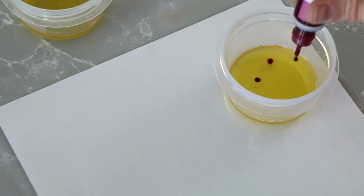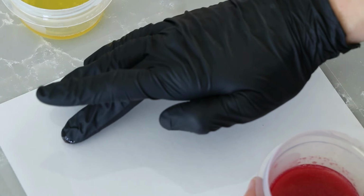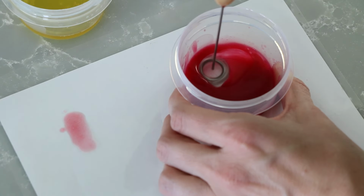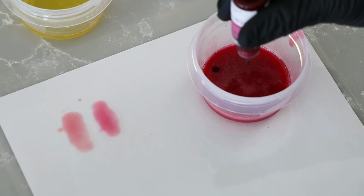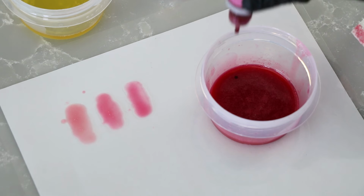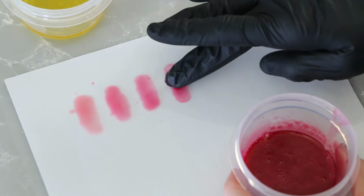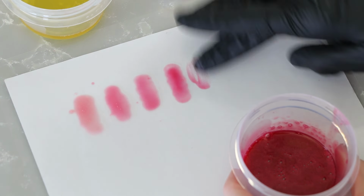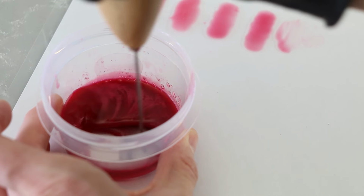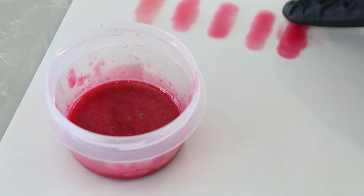Now, I never recommend using liquid food colors with cocoa butter. In fact, whenever someone emails me that they're having problems with their cocoa butter being too thin and running in the mold, they almost always tell me that they're using liquid food colors. But since I have them, I figured I'd try them out anyway, just for fun, with cocoa butter to see how they do. So here I'm just trying to see how concentrated I can get the color and how much liquid I have to add.